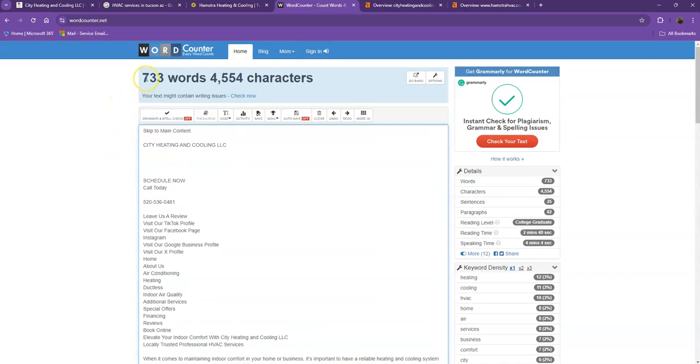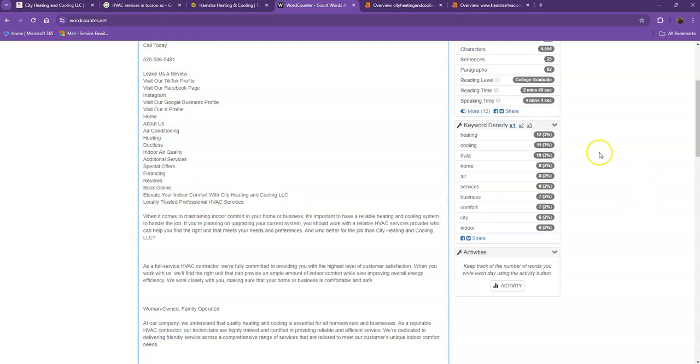So currently you have 733 words, which is a pretty good number. However, we're still quite behind with the goal of 1,500, which means if you add more words into your homepage, the better. Another thing we like to talk about are keywords.